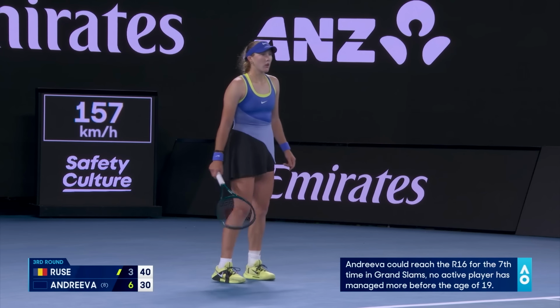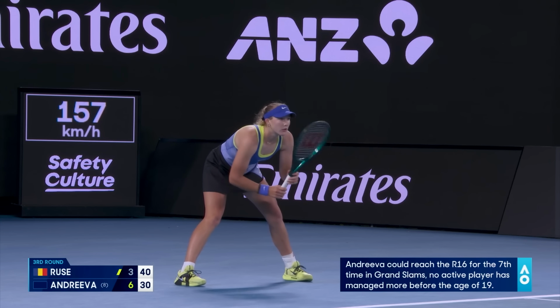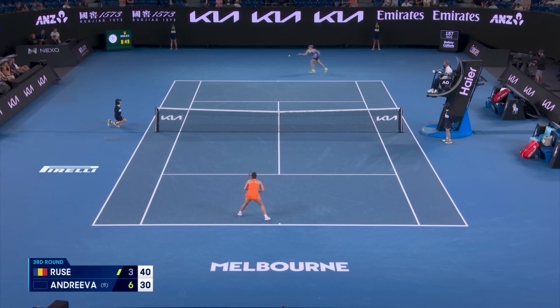Andreeva could reach that round of 16 for the 7th time in Grand Slams, and no active player has managed to do more than that before the age of 19. Wow. That just shows you how talented this young lady is.